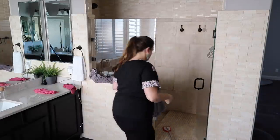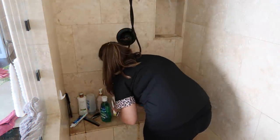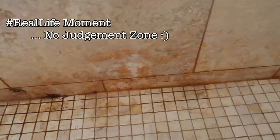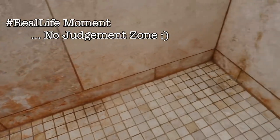Now to work on our very neglected shower. Once I get everything pulled out of here, I'm actually going to show you guys some more up close shots. No judgment, please. Sometimes life just gets away from us, and that is exactly what happened here. But I hope that just seeing how bad our shower has actually gotten helps you feel a little bit better if you have some neglected areas in your home, and just know that there's never a mess too big to come back from. This, as you could see, it was terrible, and once I'm done, it looks brand new. It's incredible.